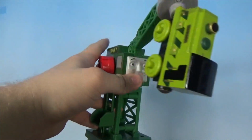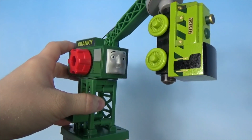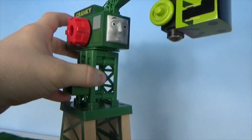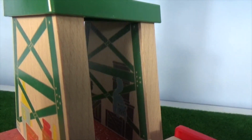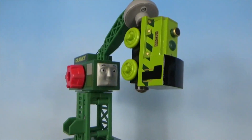Would I like to see Cranky as, you know, cranky and not happy, lovey-dovey Cranky? I'm not sure. Oh, I didn't even realize there's a little cat, a blue cat right there. It's kind of hard to see because of the lighting, but yeah, there's a blue cat underneath him. Why, I have no idea.